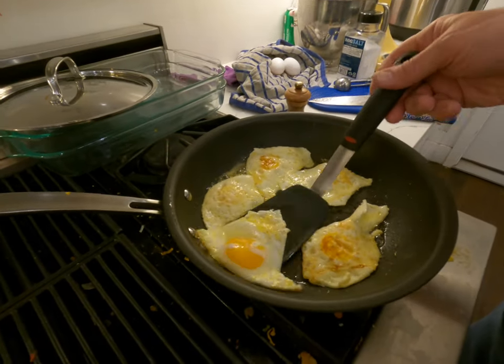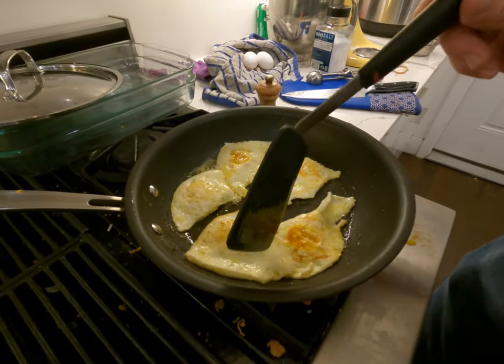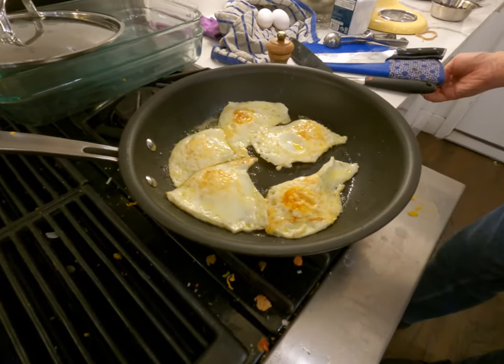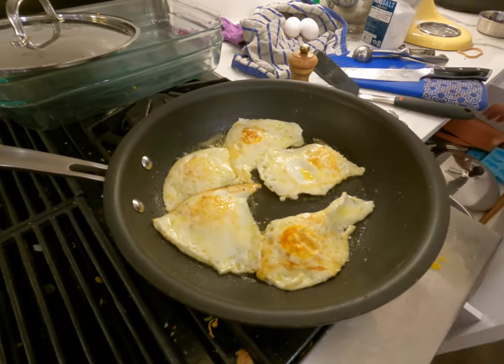Putting some fried eggs on top of the lentils and rice, and that kind of gives it some extra protein, and it's a good inexpensive source of protein too, and tasty.